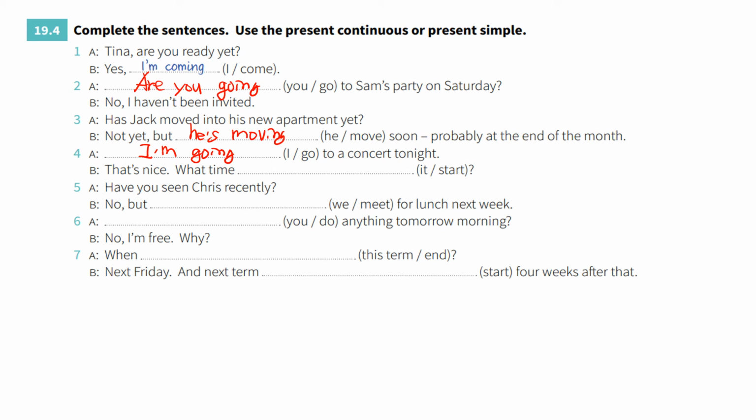I'm going to a concert tonight. That's nice. It's a schedule. So what time does it start? What time does it start? Have you seen Chris recently? No, but we are meeting for lunch next week.